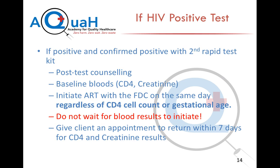If the test is positive, we would then provide post-test counseling, conduct baseline blood tests, your CD4 cell count and creatinine. We would initiate ARVs same day, regardless of the CD4 count or gestational age. We do not wait for blood results to initiate, but we start triple drug therapy, TDF, emtricitabine, efavirenz same day. We draw the bloods and ask women to come back within 7 days to review their results.